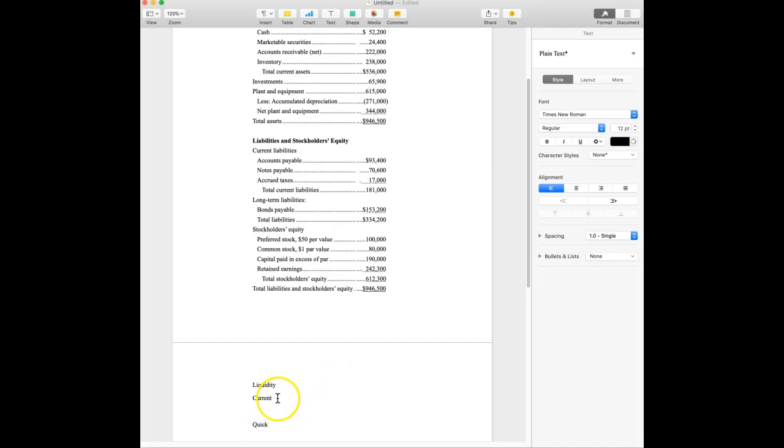All right, so liquidity ratios are current and the quick, or what they call the acid test ratio, which is kind of like an old version of it. So the current ratio is pretty simple. It's current assets divided by current liabilities, and quick ratio is essentially the same thing, except it changes the top of the fraction, and we'll talk about that in a second. So current assets divided by current liabilities.